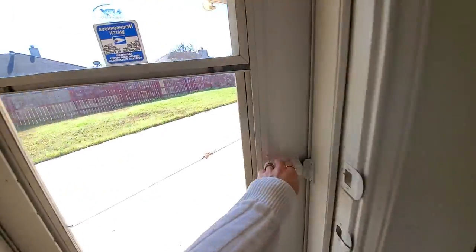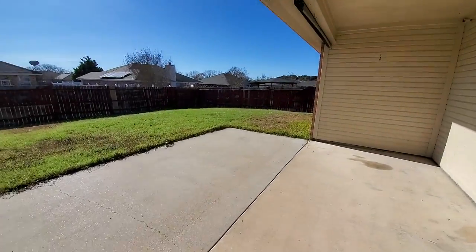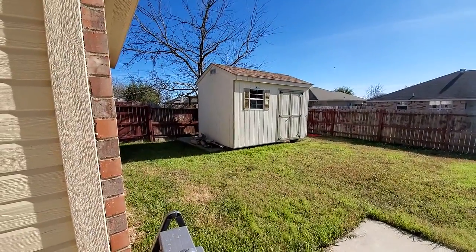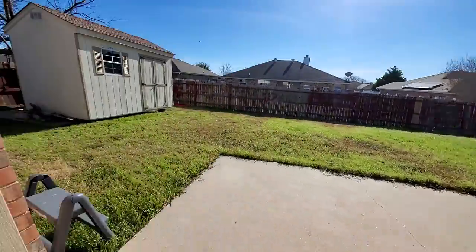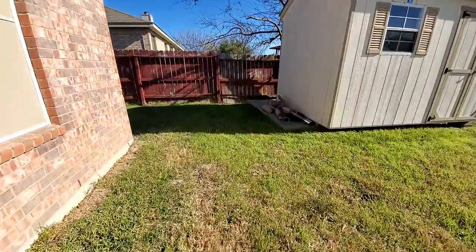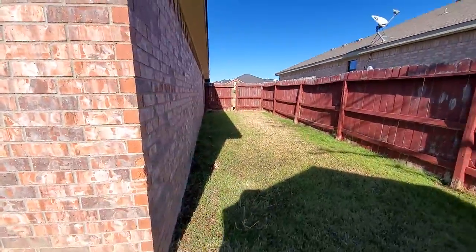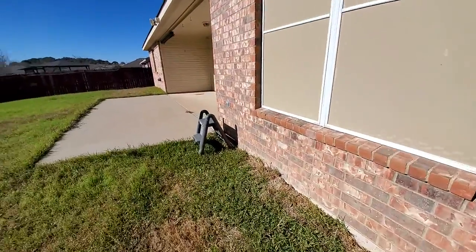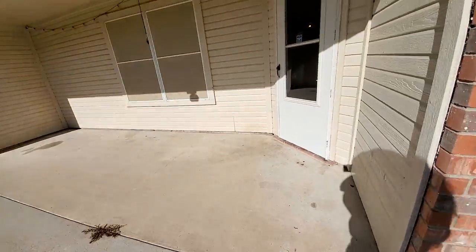Now, let me take you outside again. This is going to be a patio. And then you do have a storage building. So again, super duper cute. Let me look at this side back here. This side I think has enough room to pull something in. It looks like they already have stuff. Looks like they had one pulled in there. So, alrighty.